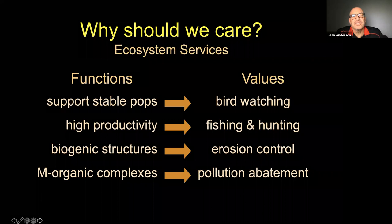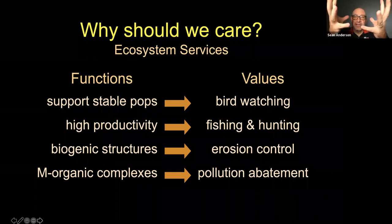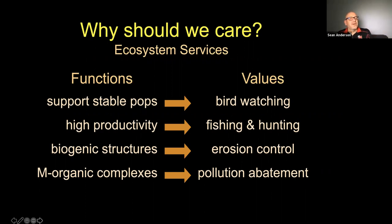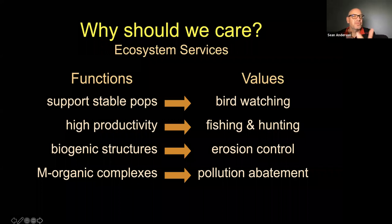A lot of our sediments form metallo-organic complexes, and that helps purify the water, pulling nasty stuff out of the water and in effect acting like a sponge and cleaning it. So we talk about those functions, but sometimes in the city council meeting, people don't really understand why a biogenic structure is all that helpful, right? Well, instead of a biogenic structure, you could say flood protection, or storm surge barrier, or hurricane buffer, right?